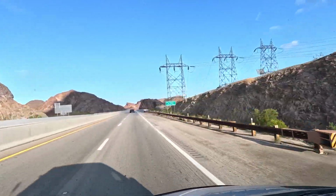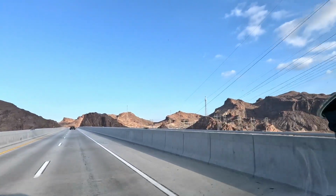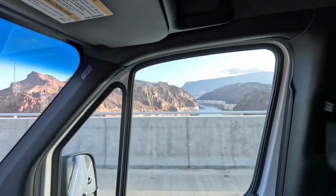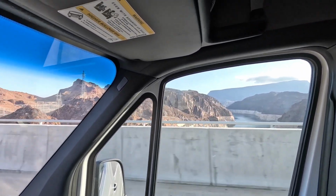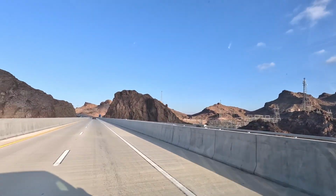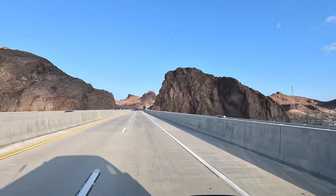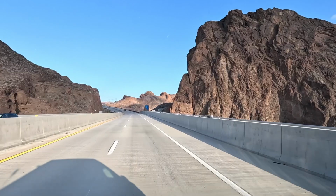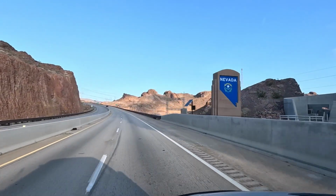Here we go. Across the bridge off to the right is the big Hoover Dam. See if there's any water left. Hey, I still see water. I thought we'd do a drive-through, spend a little time. My appointment isn't for almost 6 hours before I can go in the dealer. And here you go. Welcome to Nevada.